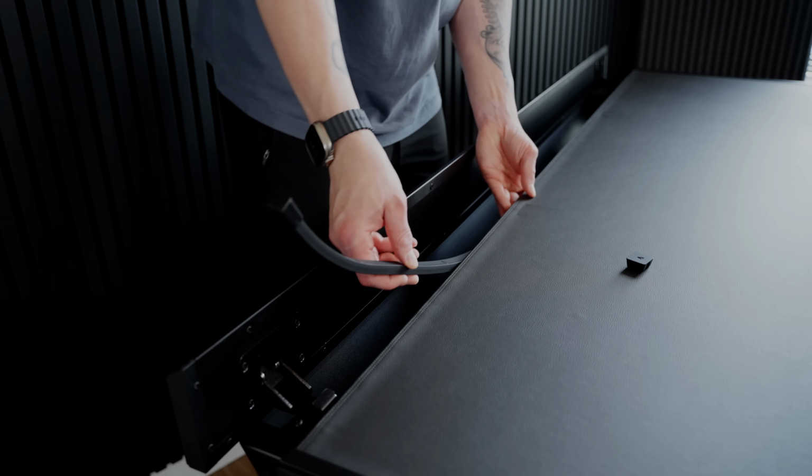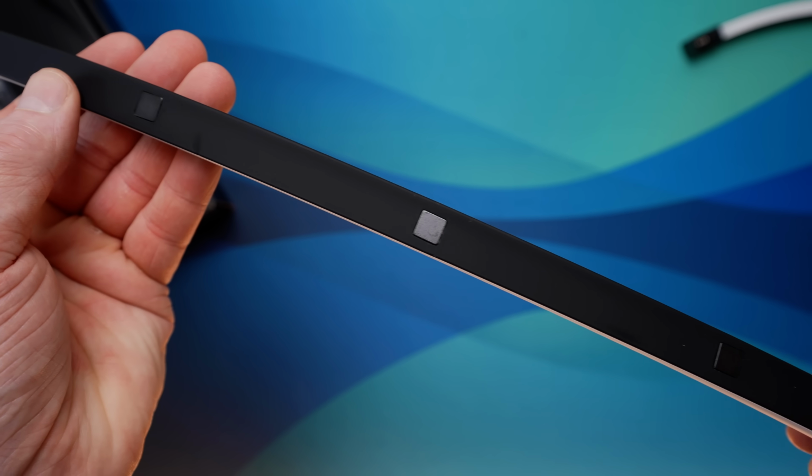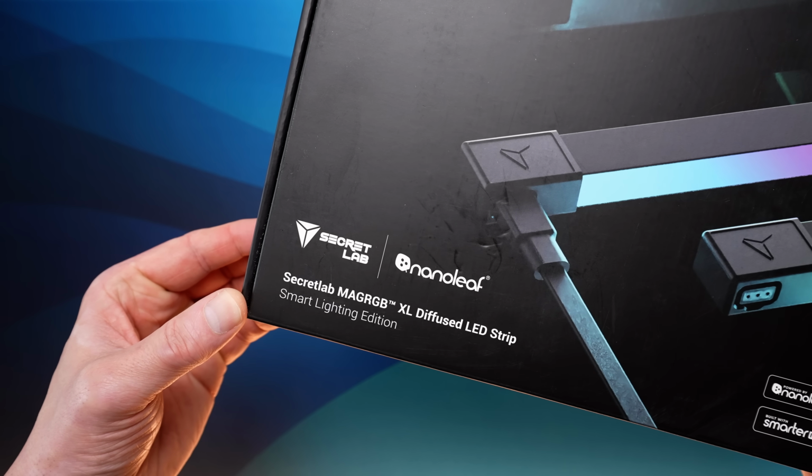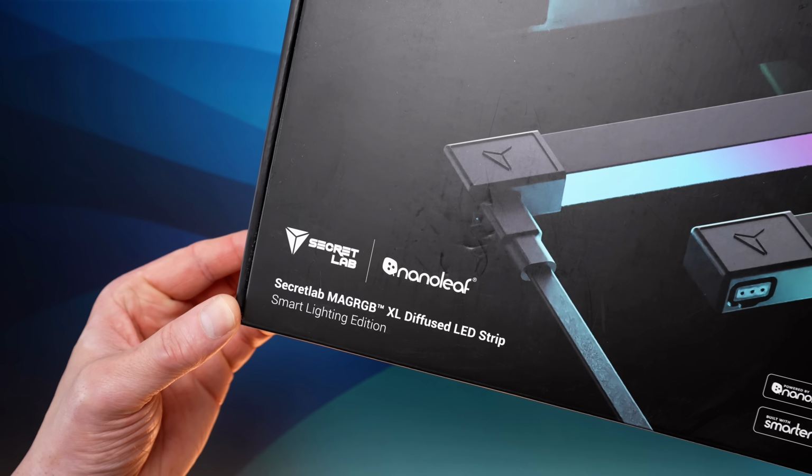There's an optional diffused light strip here, which again is magnets, so no adhesive. If you've ever tried to move a stick-on light strip from one desktop to another, you know it never goes easy and it usually leaves a mess. This is powered by Nanoleaf, so it works in that ecosystem and you can just use the app on your phone.